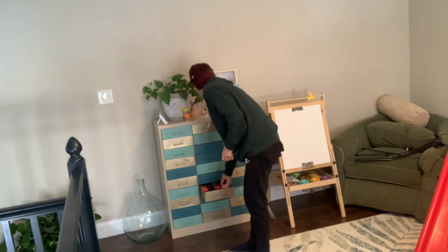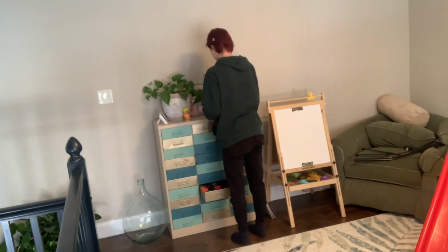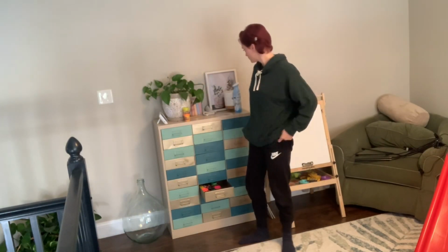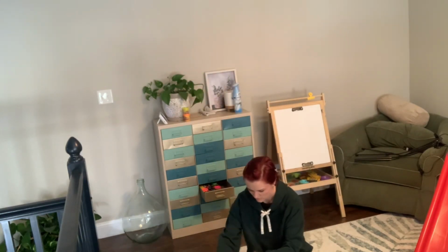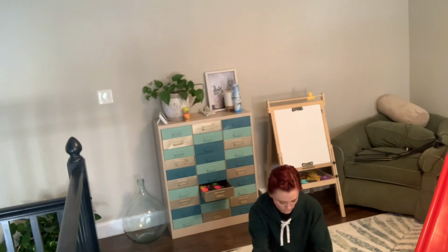But anyway, I pulled those two Play-Doh out because I was putting them in the boys' Easter basket. I bought that Play-Doh pack around Christmas time.